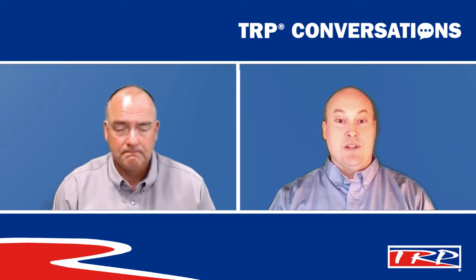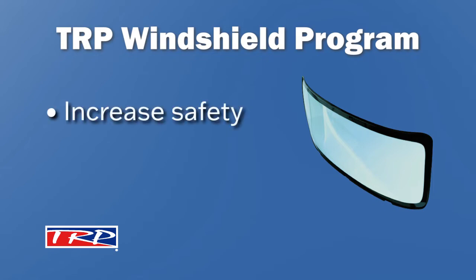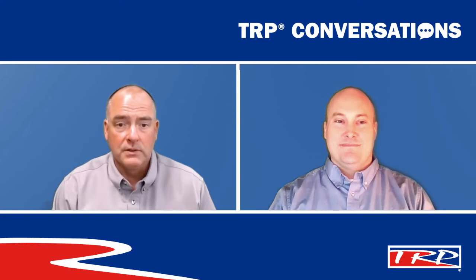I couldn't agree more. Our customers spend a lot of time behind the wheel of their trucks. They demand windshields that provide excellent driver visibility. High-quality windshields are important for increased safety and reduced driver fatigue. A high-quality windshield is a lot more than just clear, distortion-free glass. The fit is just as important and must be exact so that the installation process is easy and there is a reduced risk of leaking.